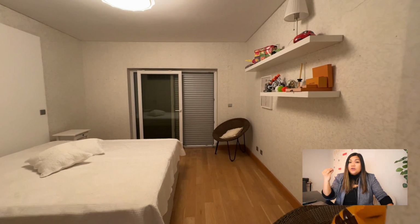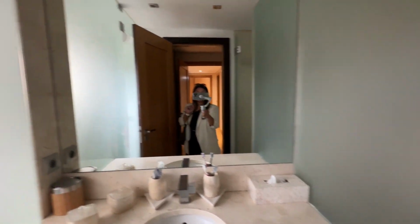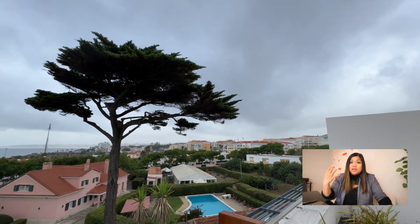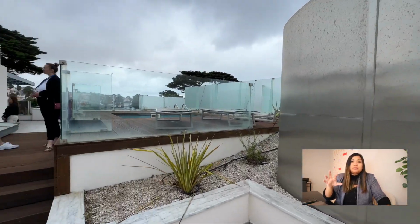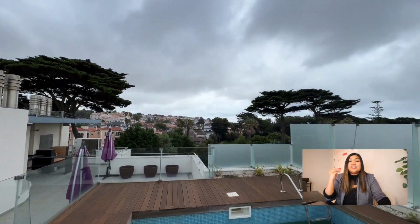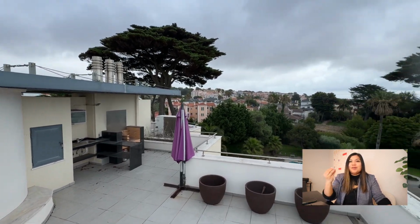The rooms itself are also very spacious. And you are able to also go upstairs to go to your own private rooftop. And not only do you have your own rooftop, but you also have your own private pool, a barbecue area, and 360-degree views of the town and the beach. What more can you ask for? That's what you're paying for, and that's the million euro view right there.